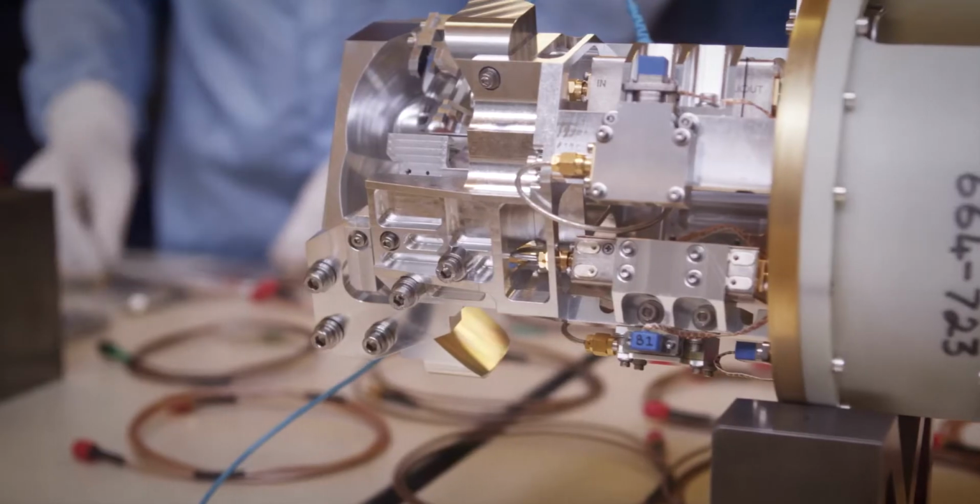Here at the laboratory we have the labs where you build equipment. We also have an operations facility where we run the space instruments for solar physics.